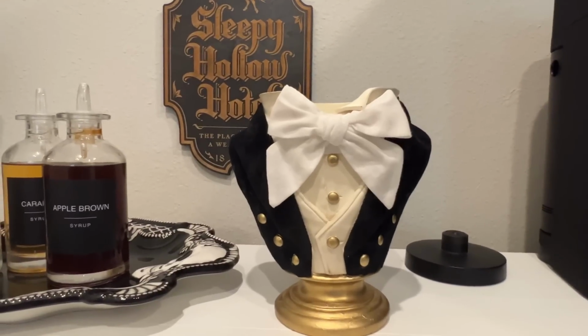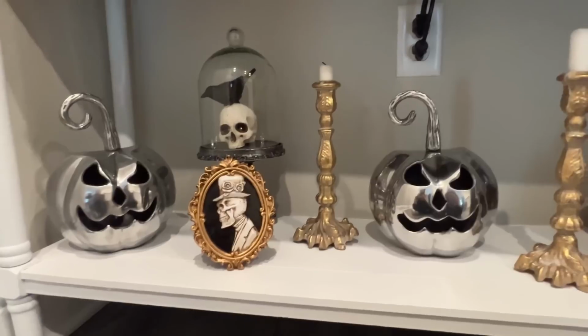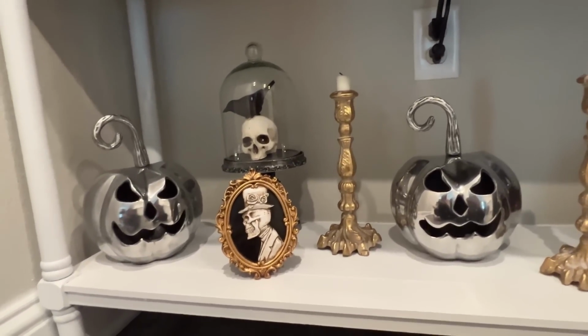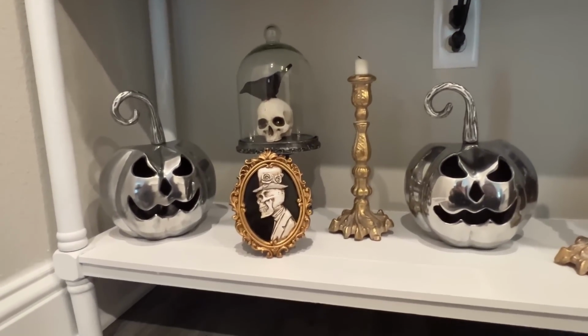So I love it. Now we're moving to the bottom of the coffee bar. So I am a person who likes mixed metals, gold, silvers. I like mixing them together. I think they go together. Not everyone is like that. So I know that there's going to be people with feelings about this color setup, but that's okay.